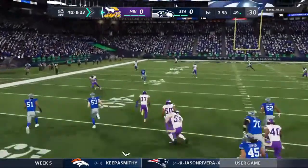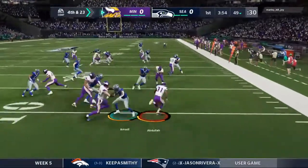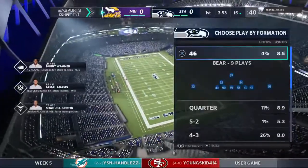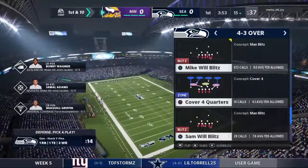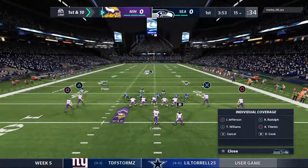And here's Dixon to punt now as he gets this one away. Abdullah to return. And he is out up around the 15-yard line. So a good punt there, but a very strong 14-yard return. And the Vikings will be backed up deep to begin their drive as they take over 1st and 10.